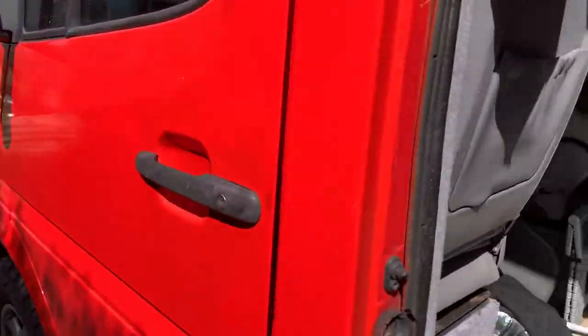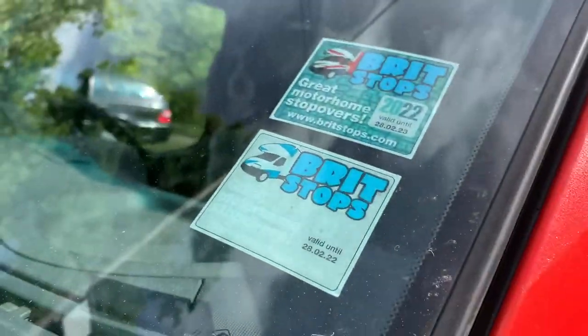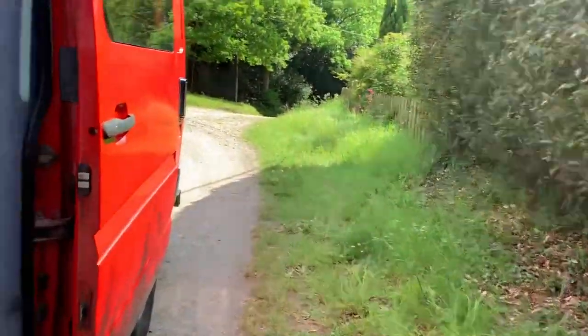We've even bought ourselves the Brit Stops book. It was worth a mention. So if you're considering doing this, I think the Brit Stops idea is really good. We did buy last year's Brit Stops, but actually never got out because, of course, we were all still locked down. So we're going to go for the first night out.